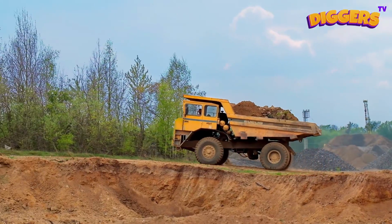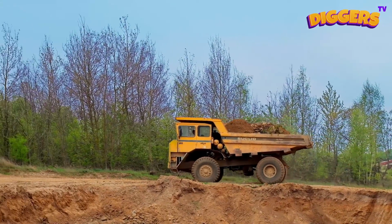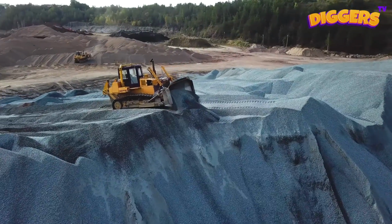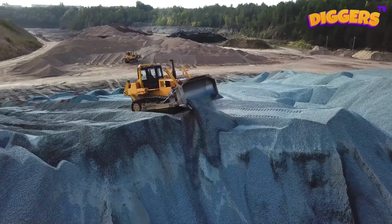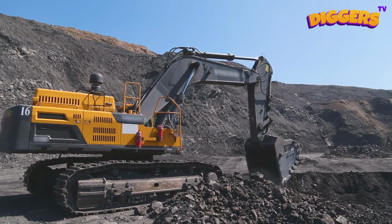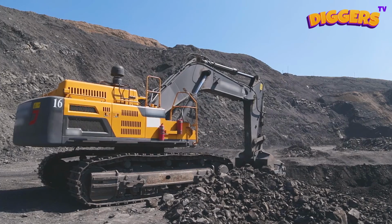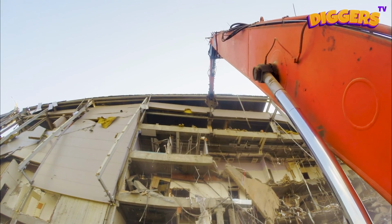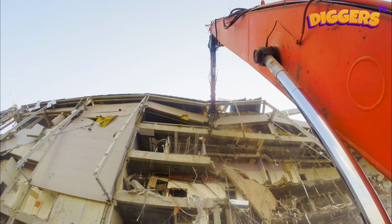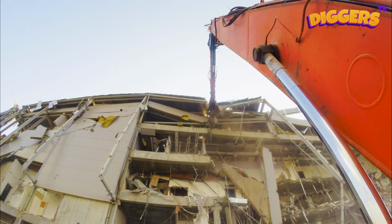That's a giant dump truck. That's a bulldozer. Look how big this hydraulic excavator is. Wow, building demolition. What an exciting construction site. So strong.